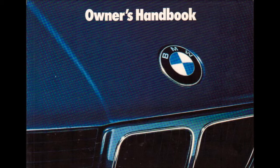The transmission has an emergency driving program that permits the car to be driven even when certain electrical faults occur. You are alerted with a display that says transmission fail. If this should happen, avoid extreme engine loads and contact your nearest authorized BMW dealer immediately.